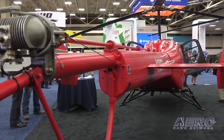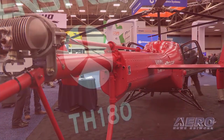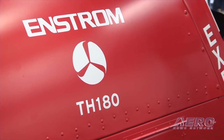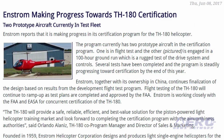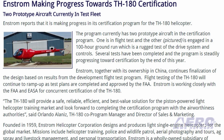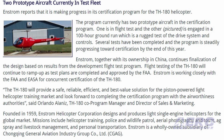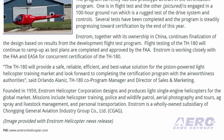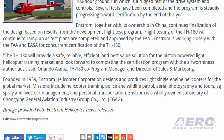Enstrom, together with its ownership in China, continues finalization of the design based on results from the development flight test program. Flight testing of the TH-180 will continue to ramp up as test plans are completed and approved by the FAA. Enstrom is working closely with the FAA and EASA for the concurrent certification of the TH-180.